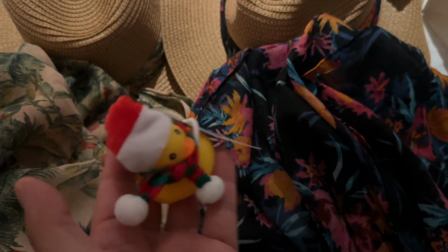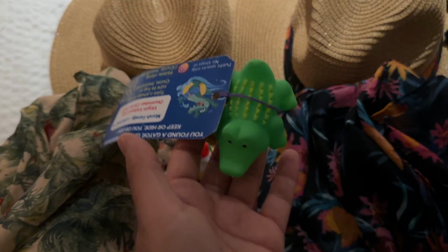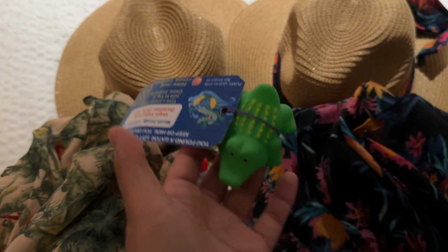And then, I think I showed you this already, but I'll show you it anyway. My sister got this cute little Christmas duck, kind of jealous, and then she found me this one. It's a crocodile gator. They say it's a gator, but I'm pretty sure it's a crocodile.